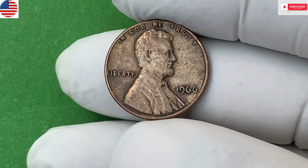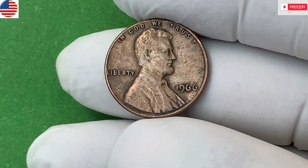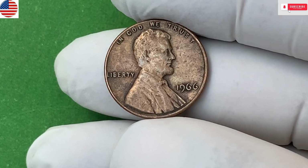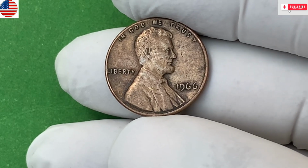So the next time you come across a 1966 penny in your change or buried in an old coin jar, don't toss it aside. Take a closer look. You never know if you're holding a piece of history, or a small copper fortune.